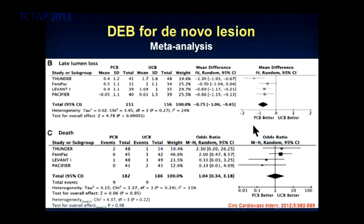If we look at late lumen loss, I think it's the same story. Late lumen loss continues to show in all of these studies in a meta-analysis that the drug-eluting balloon performed admirably and better than the non-drug-eluting balloon.